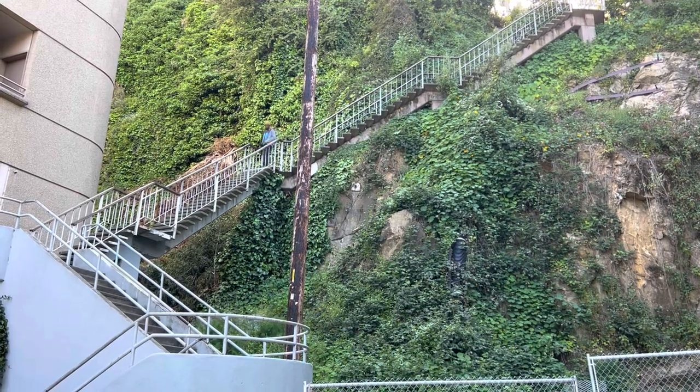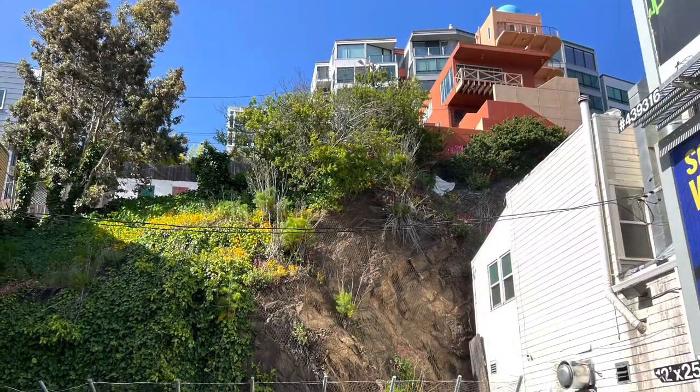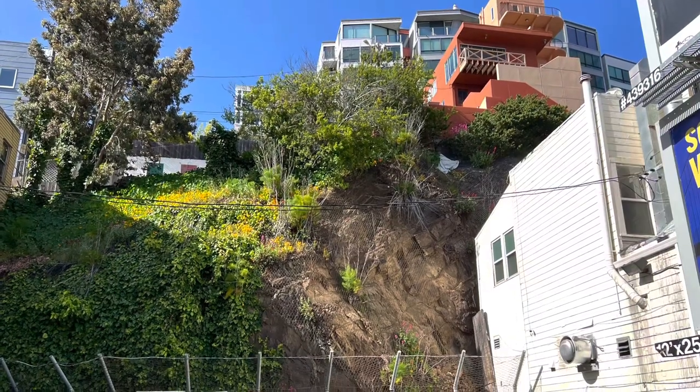All of these rocks are part of the Franciscan Formation, a complex unique to the San Francisco area dominated by sandstone, with smaller amounts of shale, chert, limestone, among others.